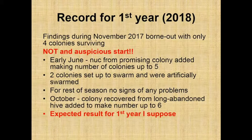But early in June, we had a nuke from a promising colony in a nearby apiary. We brought this in and got it established in a hive, and that boosted the number of colonies to five. Also, two of the colonies set up to swarm and were duly artificially swarmed. We used a method with a split board, so we have colonies on top of each other, and we got a couple of colonies raised from the colonies already there.